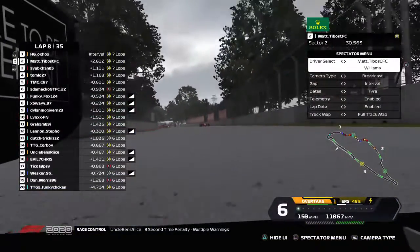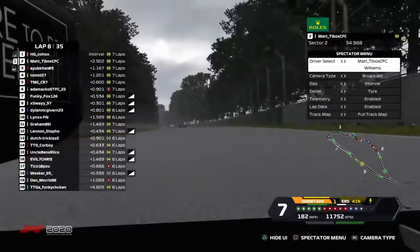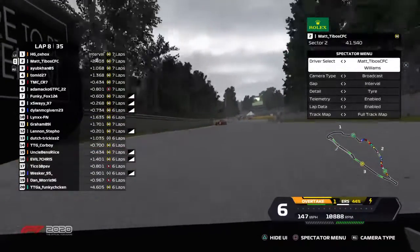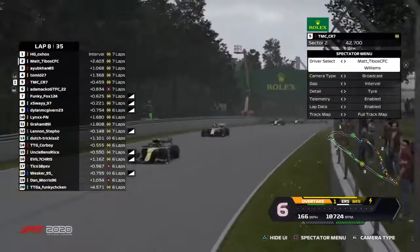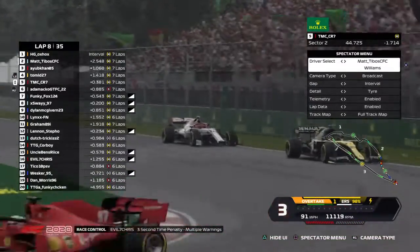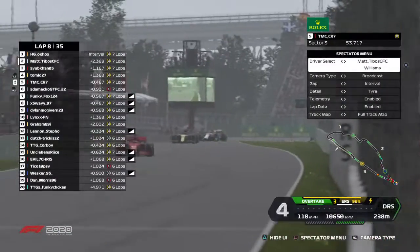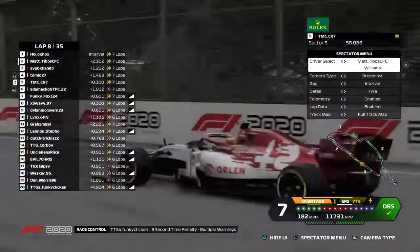Uncle Ben's Rice, 3-second penalty. So that's now, well, we've got 7 drivers with penalty. Wesker, Evil Chris, Uncle Ben's Rice, Lennon, Dylan Sway and Funky Fox with the penalties. CR7 now back on the tail of Tom Duval, who's trying to catch the... Evil Chris 3 seconds. So another penalty. Nearly then onto the back straight, so Tom Duval might be a bit of a sitting duck here. Oh, Funky Chicken's got one now as well.